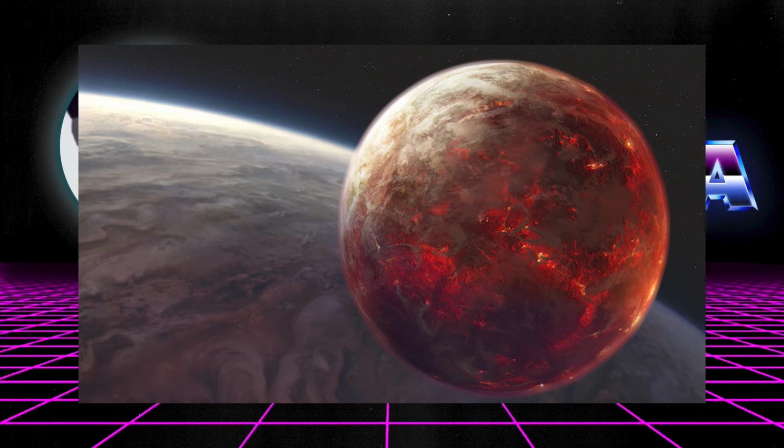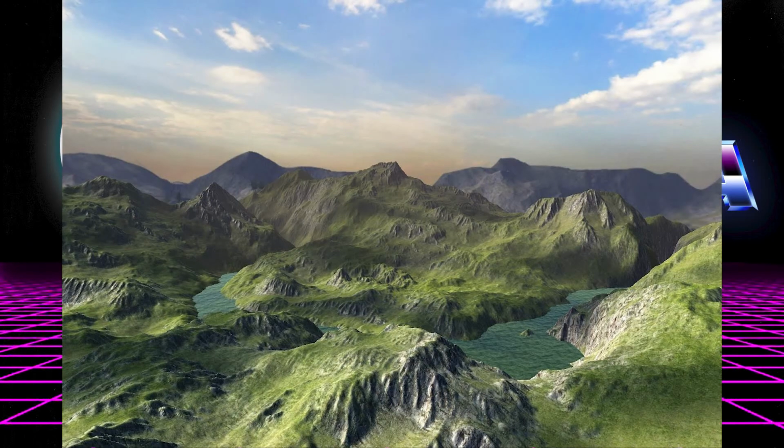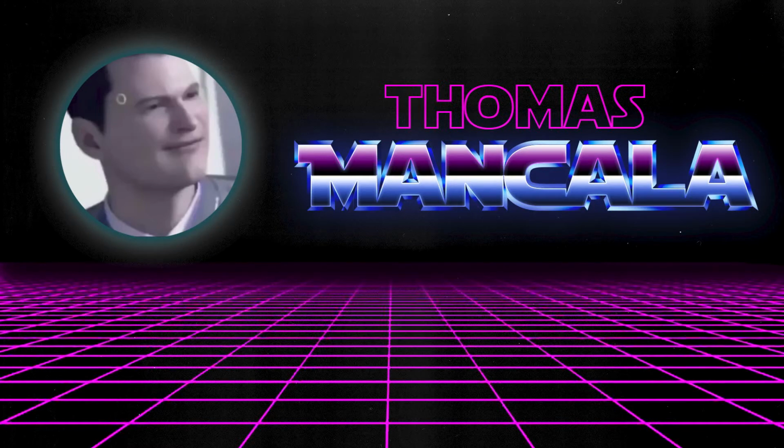It also means the rules are slightly different. The higher up you are, the more range you have. It also means your shots are less likely to be blocked by terrain. And everybody knows that having the high ground is the key to winning in Star Wars. And the proof is right there in the Battle of Hoth. The rebels get stomped. All in all, I would say these walkers are a pretty effective design.